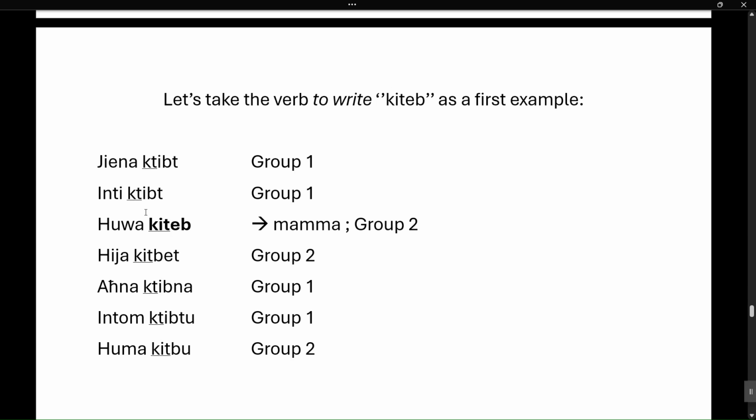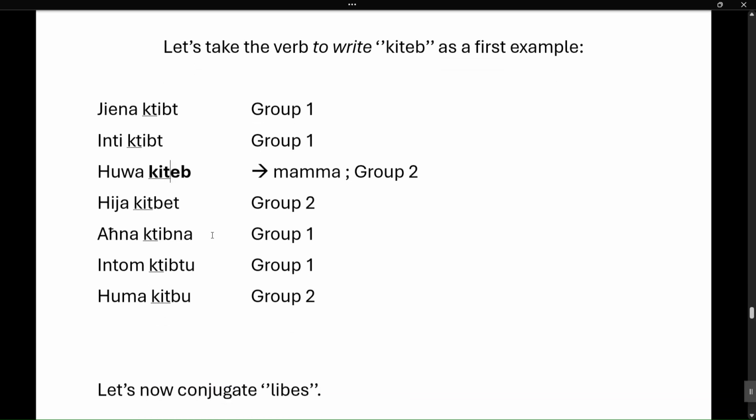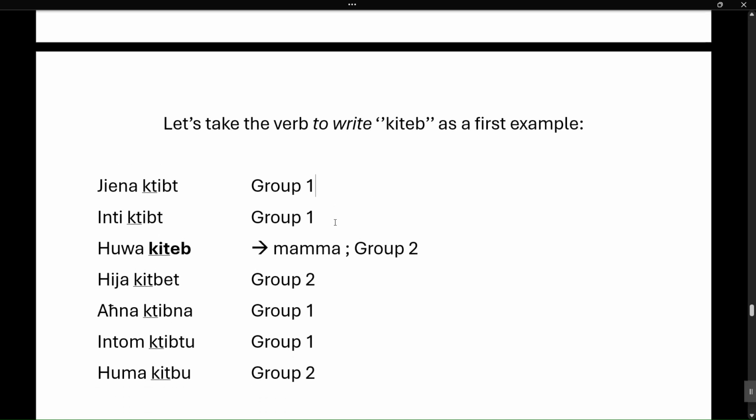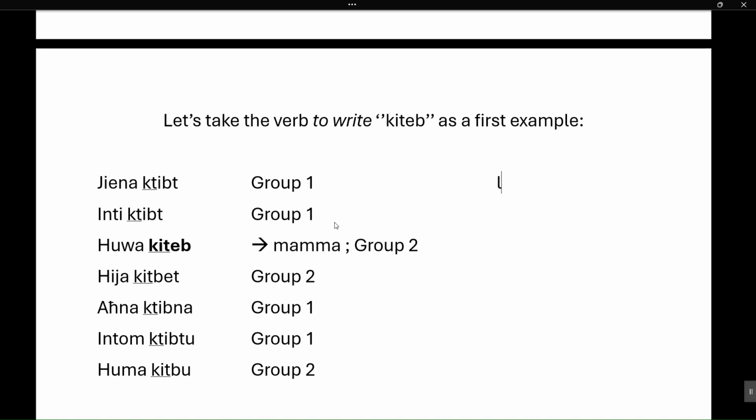These patterns will become clearer when I introduce another example, and that's what we're going to do right now. Let's now conjugate the verb libes, which means to dress. So, jiena il-bist, inti il-bist, huwa libes, this is our mamma. Hija libset, aħna il-bisna, intom il-bistu, huma libsu.